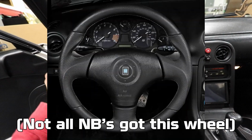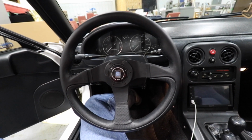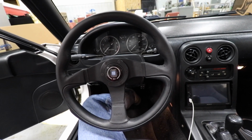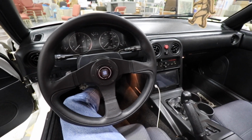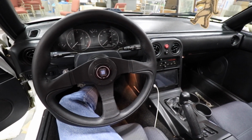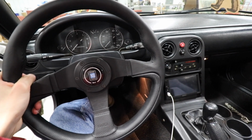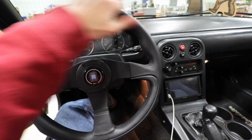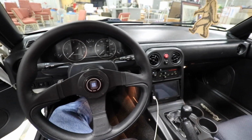It's obviously not this exact one, but I wanted to get a Nardi wheel because obviously there's pedigree there, but also because Nardi has worked with Mazda in the past, and so it ties in and looks really nice in this interior. I think that this wheel really fits well with how the rest of this interior looks. And I just got black leather, and the placement of your hands feels really good. This wheel feels very strong, and overall I think it was just the right decision for this interior.